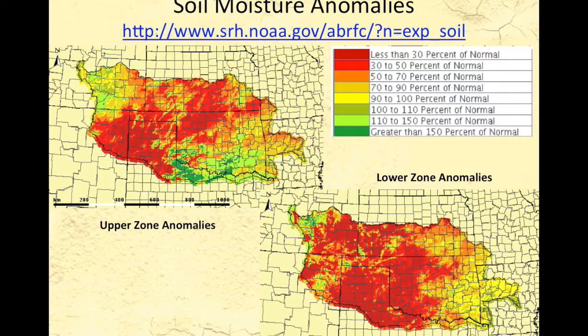However, the lower zone anomalies still indicate the long-term effects of drought across the region. Those areas that have seen some moisture in the upper zone still show depletion in the lower zone. These maps will be interesting to follow as we move into our more typical wet season, which is spring and early summer.